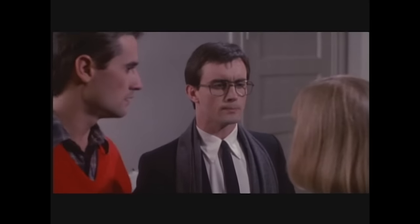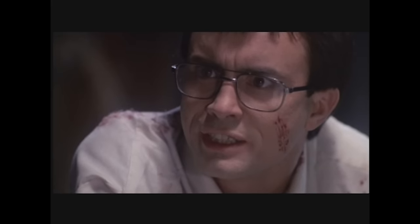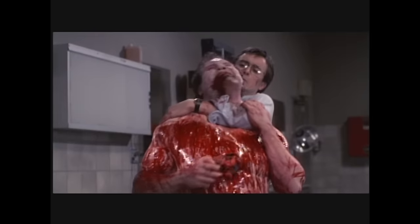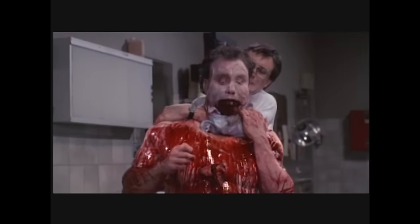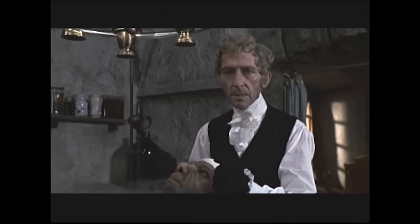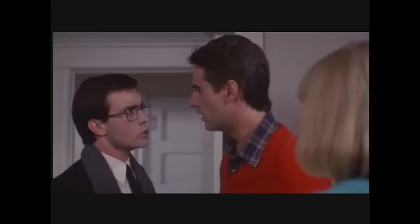But what makes the movie is the character of Herbert West. He's played by Jeffrey Combs, who does a great job. You take one look at his face and you just know he's not fucking around. This guy doesn't care who he has to kill. All he cares about is his work. It's very much like Peter Cushing from the Hammer Frankenstein films, just gone more extreme. The guy is a complete asshole.